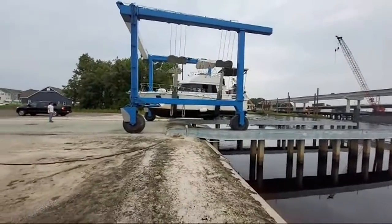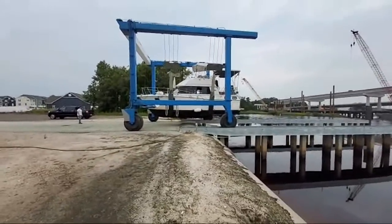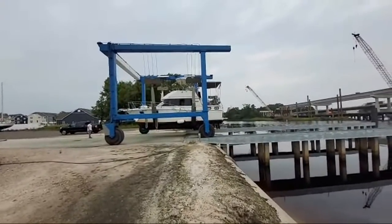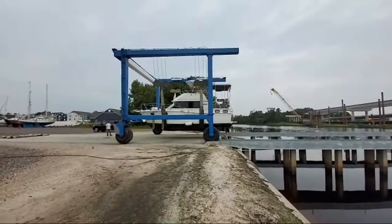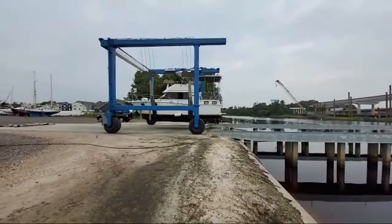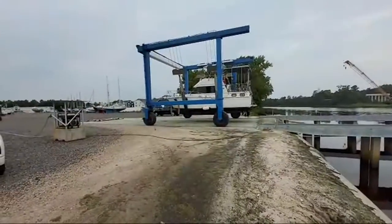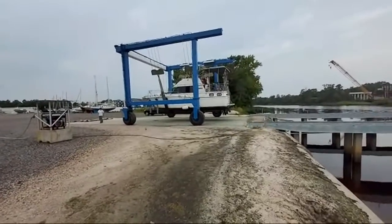Good morning, guys. We're doing the haul out, to see what we're working with as far as repairs go. This is called a travel lift. They're not cheap. A boat my size runs around $500 to get hauled out. On this one, that includes pressure washing. They wanted a pressure wash before.